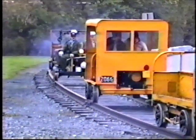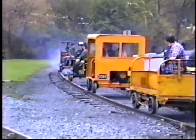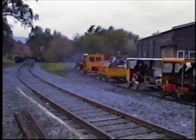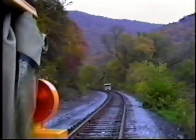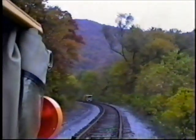And here we are at Bellefonte Station, awaiting the beginning of the NARCOA motor car meet. The endless mountains of Pennsylvania host another motor car adventure.